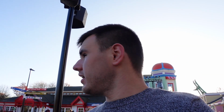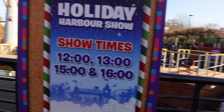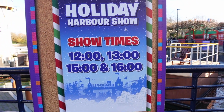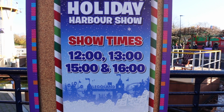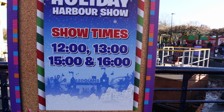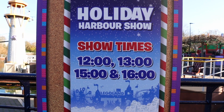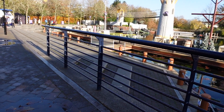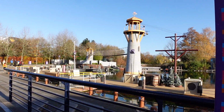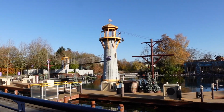We've just come down to the harbour because we've got the Holiday Harbour Show: 12 o'clock, 1 o'clock, 3 o'clock and 4 o'clock. So we're going to try and catch one of those at some point today, probably one of the earlier ones, 12 or 1. I can see it being very busy though, because they don't have a lot of seating around this harbour area, but it should still be pretty cool.